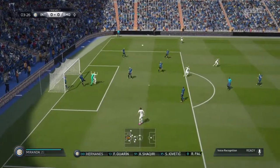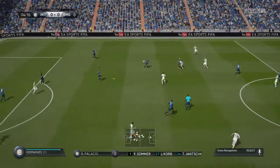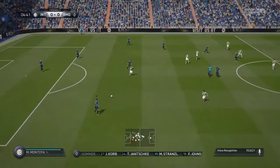Driven goalwards, volleyed goalwards. Montoya.